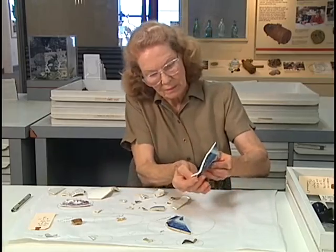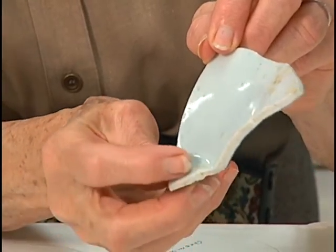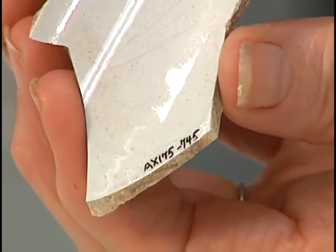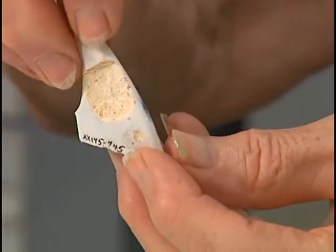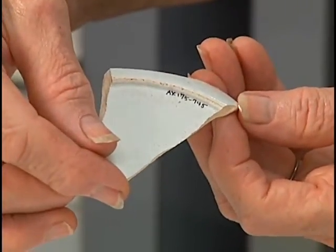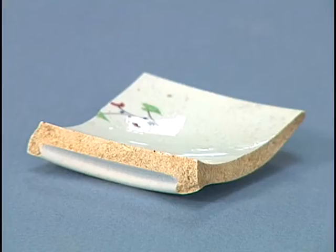Choose the marking location carefully. You want to mark the artifact in an inconspicuous place. Try to mark near an edge, on an undecorated side, on the underside of a base if there is one, or on the inside of a curve. Make sure you don't mark on a broken edge.